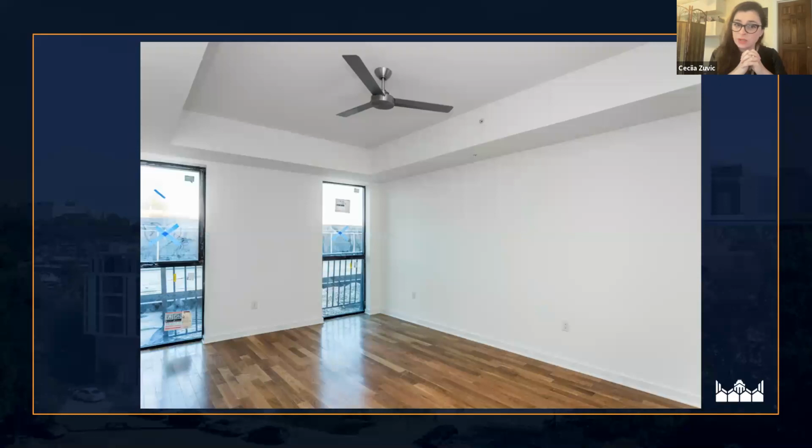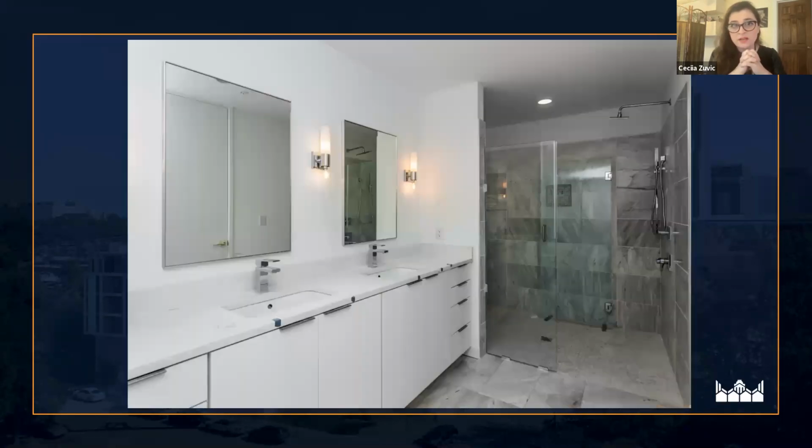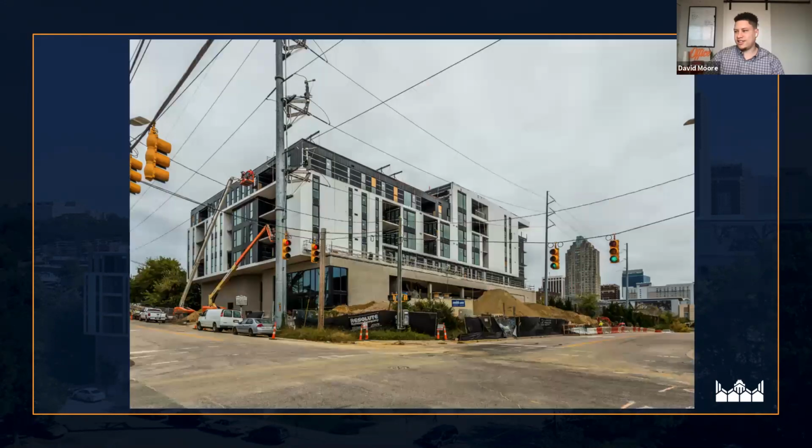I think that's 309, actually. Yeah. And that's 204. That one is available. The one before was unit 204. And this is unit 203? No, 303. Yeah, that's another 3-bedroom. Mm-hmm. Good memory. Oh, I live there pretty much.